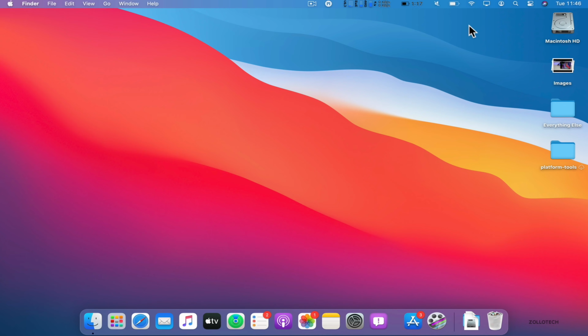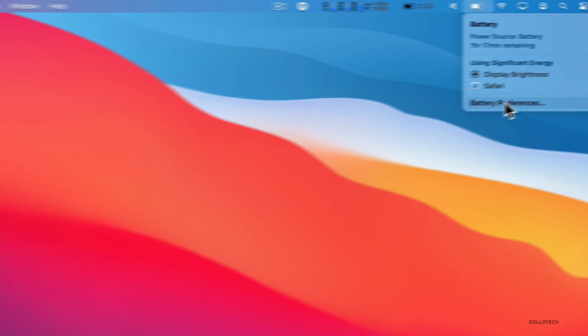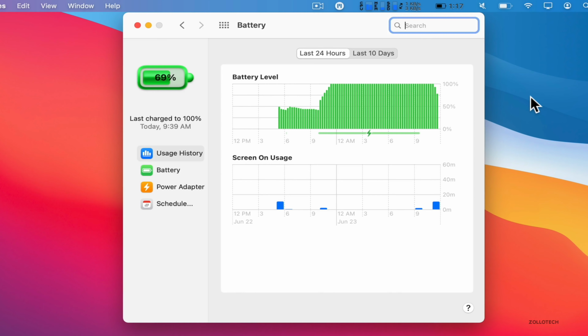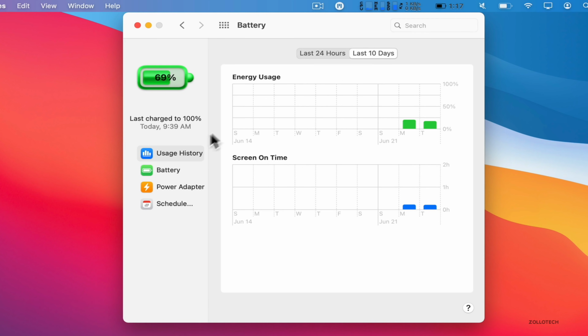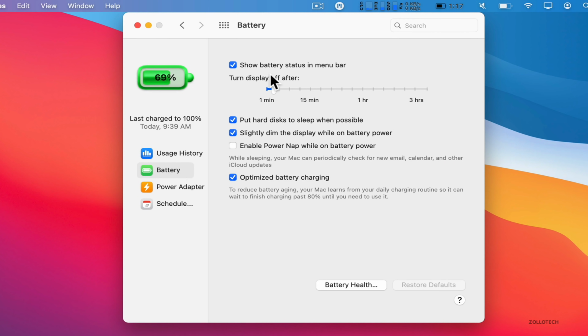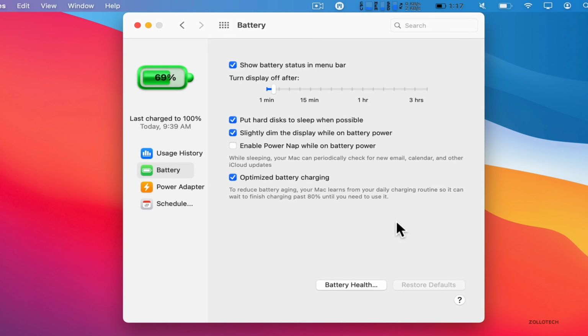Now, something new they've added is optimized battery charging. So just like we have that on iPhone, we can go to battery preferences and we have optimized battery charging turned on, but also we have our battery level and screen usage. Now there's a new battery icon that's kind of interesting, but if we go to the last 10 days, you can see this here for usage. If we go to the battery, you've got the battery status and some other things such as optimized battery charging, like I said, so it will wait to finish charging past 80%. And again, you have battery health, just like we have in the latest macOS Catalina update, so you want to leave that on.